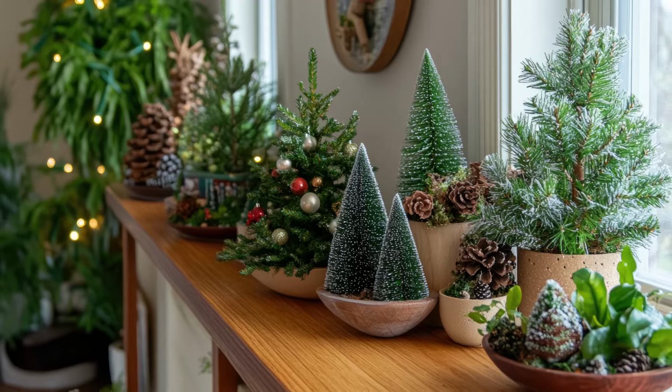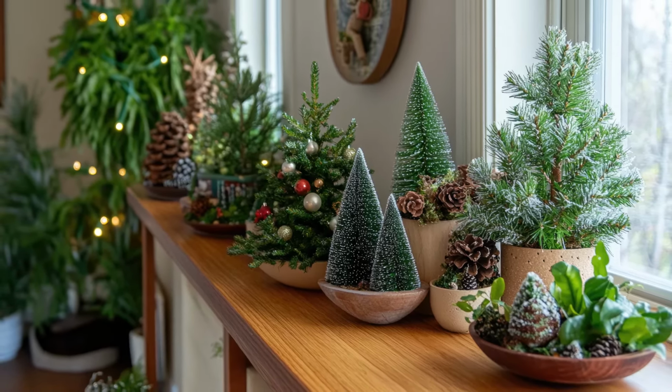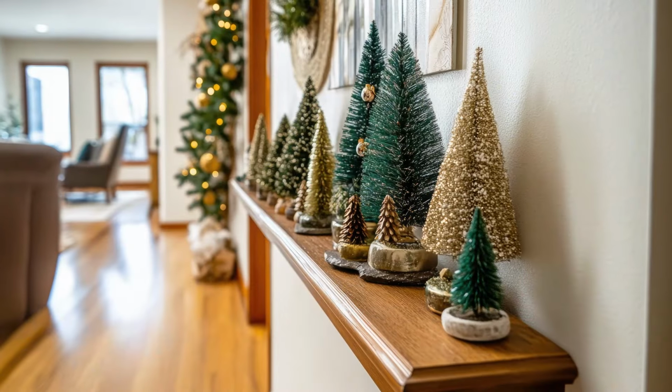One popular trend is using various sizes of mini trees grouped together to create an eye-catching arrangement. This layered look can be delightful and visually interesting, drawing the eye in.